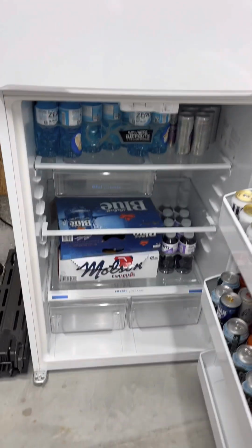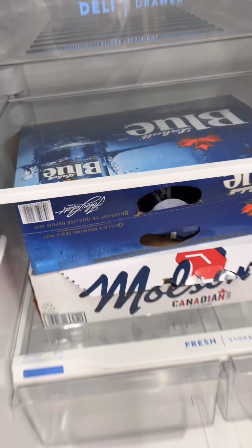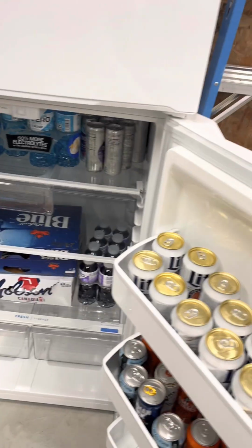And look at this. The real Labatt Blue and Molson Canadian picked up from north of the border a couple months ago, and I've barely been drinking it.